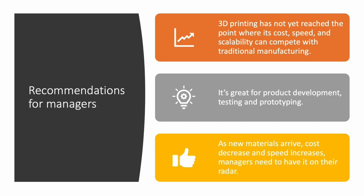So a few recommendations for you as future managers. Of course, 3D printing hasn't completely reached the point where the cost and the speed and the scalability make it a very interesting solution. But it's definitely the right thing to use right now for prototyping. If you're developing new products, testing new products, or prototyping new products, that's where 3D printing is really big right now. However, as new types of materials arrive, as the costs continue to go down, as the speed continuously increases, it's definitely something that you need to keep an eye out for.